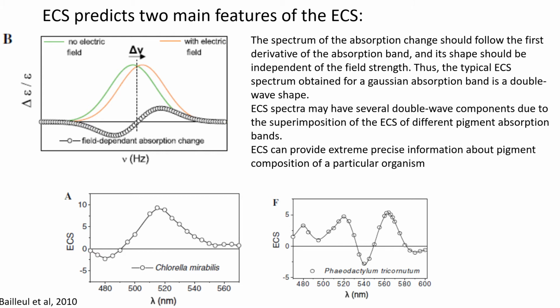We can even plot the ECS with respect to wavelengths, as you can see in the bottom two figures over here. On careful inspection of the bottom two figures labeled as A and F, you can see that instead of being a clear Gaussian absorption spectra that we would have assumed it to be, it is composed of combinations of different double-waved components.